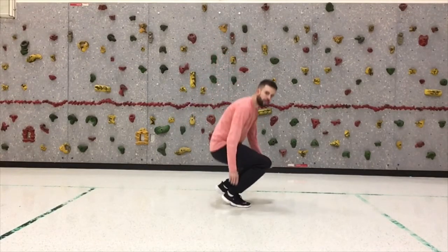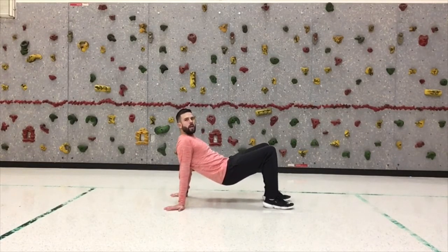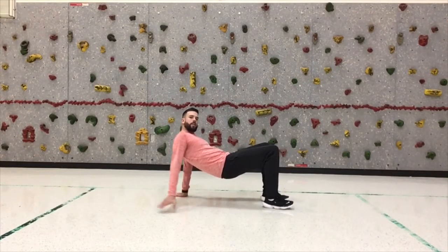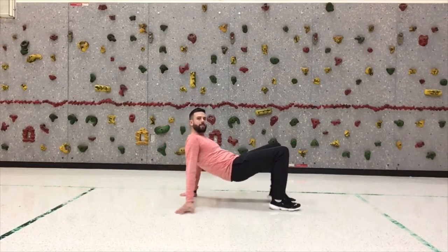So when we do this, you come down to the ground, put one hand down, then the other, and then bring your feet out in front. And then we want to bring our body up a little bit. It's almost like we're making a table out of our body. And then, typically you go backwards when you're doing the crab walk. You could also go forwards to try that as well.